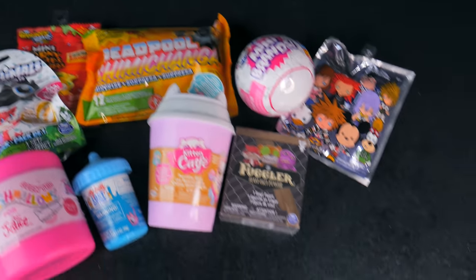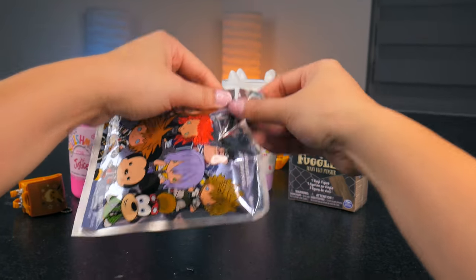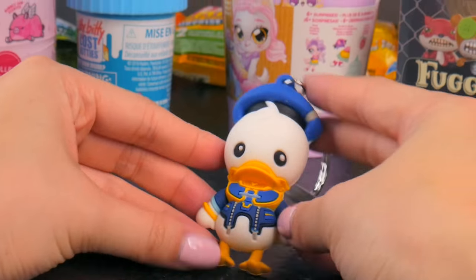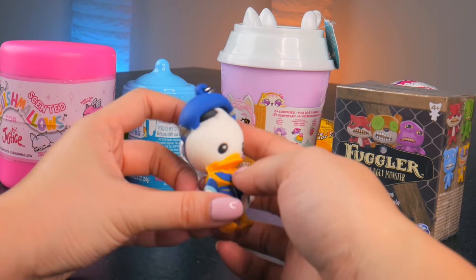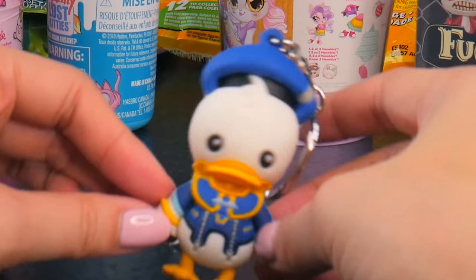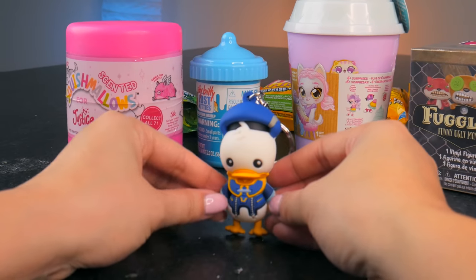Let's grab some, wow, Kingdom Hearts key figures. I love this game, it's so beautiful. Storyline's amazing. Oh, we got Donald Duck from Kingdom Hearts. I love his outfit, it's so cool. His mouth is kind of painted on weird because it's supposed to have its mouth open. I'm looking for Daisy Duck. It sounded more like Daffy Duck. Meh. I like this keychain. I love the outfit even more. Duckies are so cute.